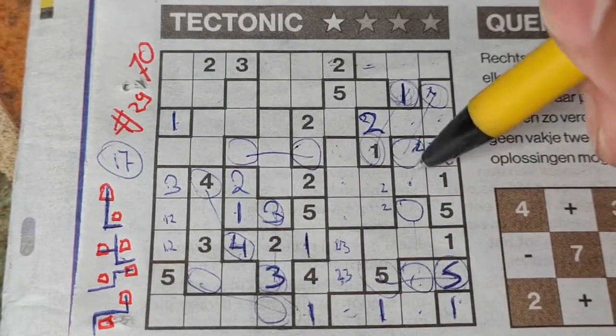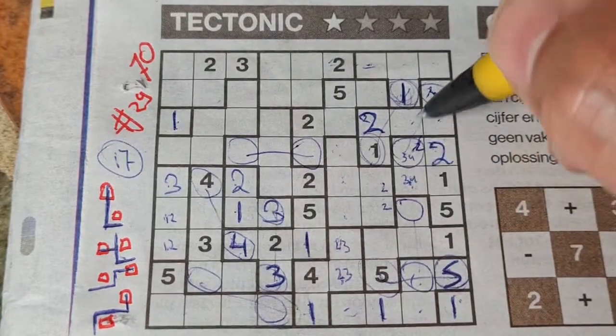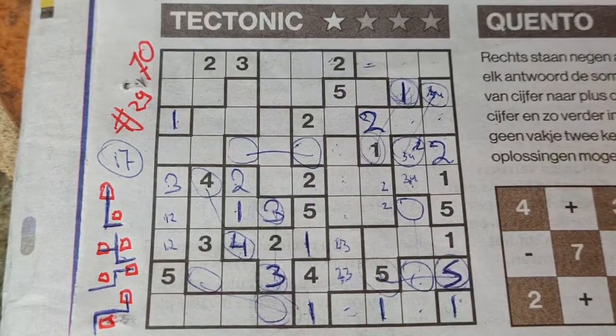Alright. 2 boxes left in this area for the numbers 3 and 4. So this box is connected with that box, should be also 3 and 4.